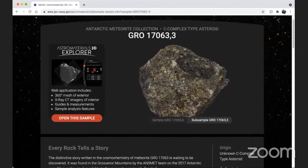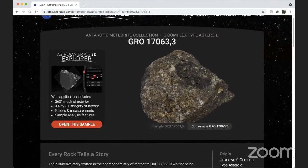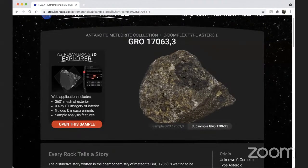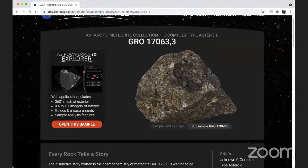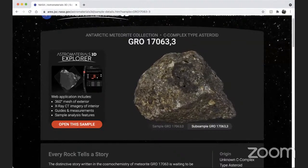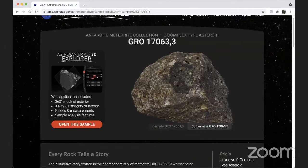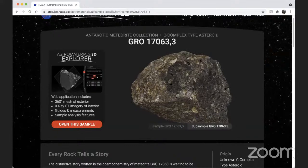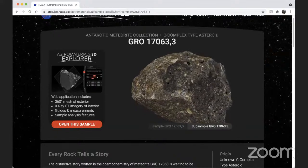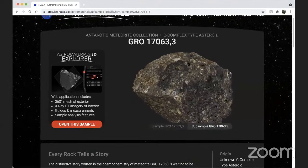I'm going to leave this page open for a minute, and I want to read to you the story for this rock, because it's an incredible story. It'll take 3 minutes for me to read through this. I'm going to leave this window open so you can just watch the rock rotate and experience a bit of this sample and its incredible story. This is sort of the rock's biography, if you will.